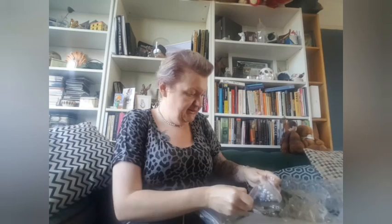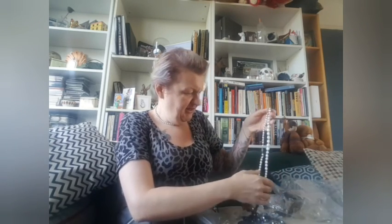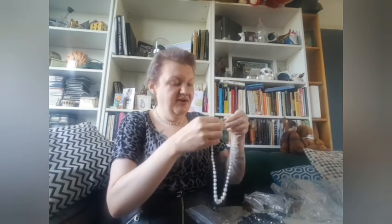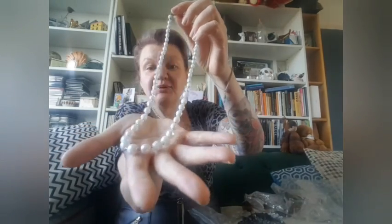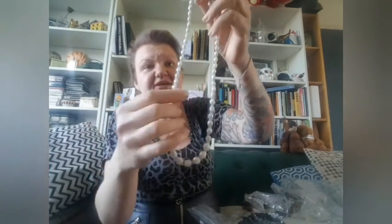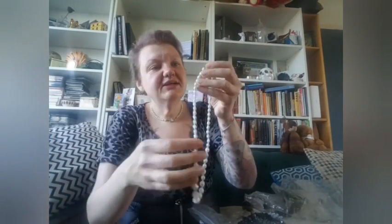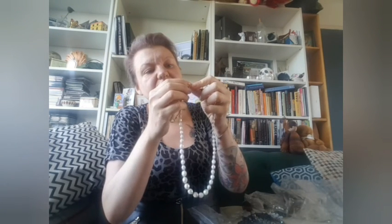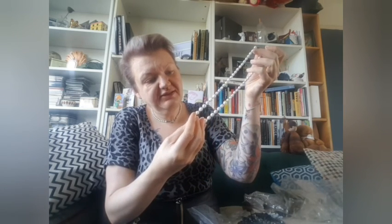More necklaces, as Shelley would say. Ooh. Now I do like that. Right. So that's definitely at least going to be from 1958, because Aurora Borealis covering on beads didn't happen before then. Now it's on thin wire, so I'm guessing again that this might have been a restrung piece.